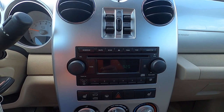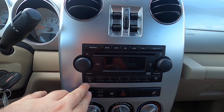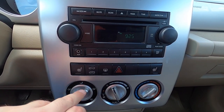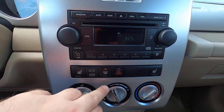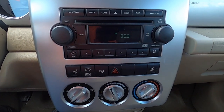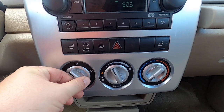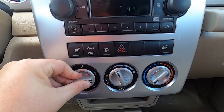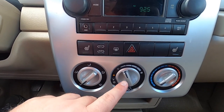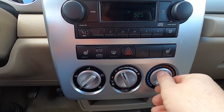Moving down, we just have the standard AM/FM cassette or CD player, single disc CD player. And then you have an auxiliary input jack here, which is a nice feature. Two-stage heated front seats. Here is your power top switch, rear window defogger, four-way flashers, couple blanks, and your passenger side heated seats. Single zone manual climate controls here. They're pretty easy to use, very classic FCA or Chrysler products of this era, especially of Daimler Chrysler. Panel distribution here. You have your fan speed here, air conditioning and recirculate, and of course your temperature control here.